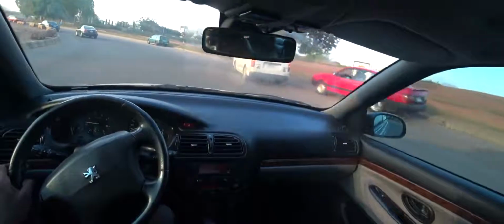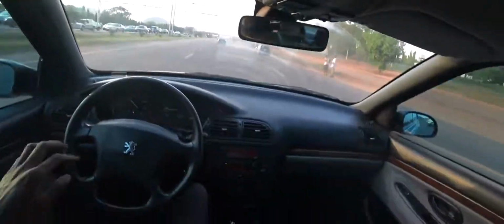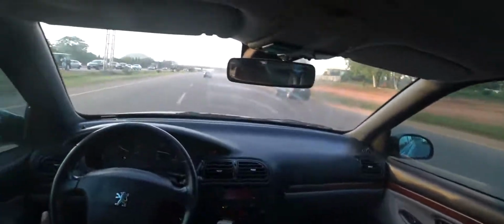Yeah, I'm actually in a Peugeot 406 right now. It doesn't belong to me anyway. This is a Peugeot 406 with EW10J4 engine and with automatic transmission. That's the AL4. So I'm actually on my way to go and drop it to the owner.